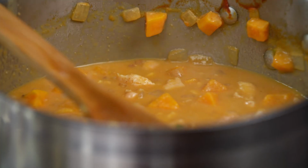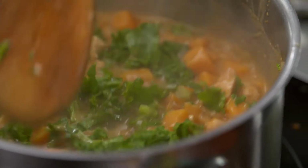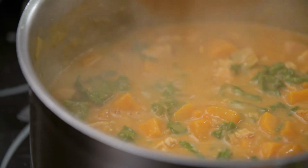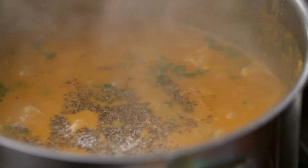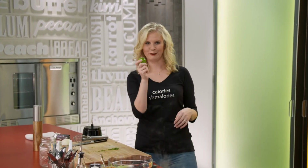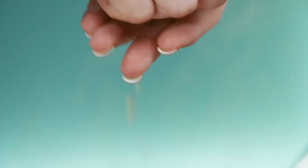The stock has reduced down a little bit and all of those sweet potatoes have absorbed all of that flavor. My chicken is so tender and just falling apart. It's time to add my hearty kale. And last but not least, some fresh lime juice. I always like to add my lime juice at the very end. That way, it stays really bright and citrusy.